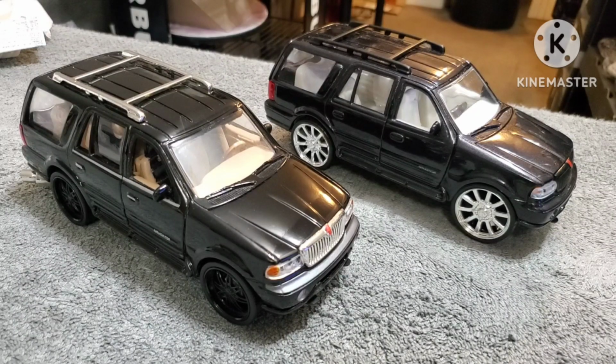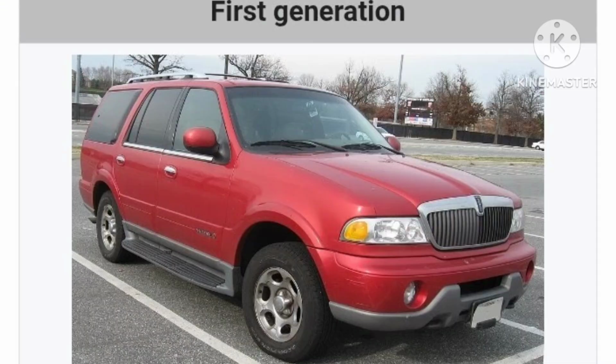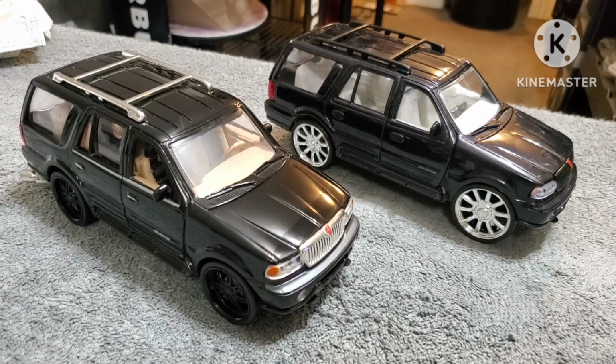So I'm going to pull up a picture of the first generation, which is this one here. As you can see, I have them on the table right here. This is the first generation, but I'm going to pull up a picture of the first generation in real life. So this is the first generation here, which was from 98 to 2002. Okay, this is what started it all. This is the truck that changed the game for a lot of other companies that would follow suit later on behind Lincoln.